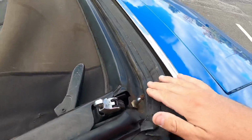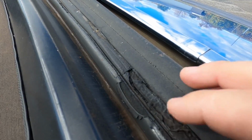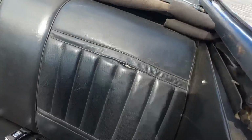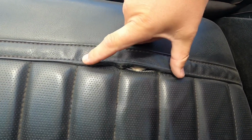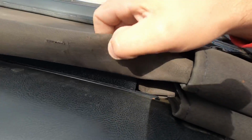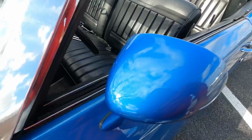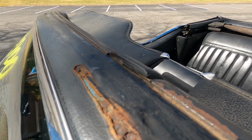The weather stripping on the top is older. It's still soft, but right there in the middle looks a little rough, so it might leak there. It even had a little spot up there. This right here needs to be stitched back. It looks like it's held on both ends there, but the middle is open on your top there. Little scuffs, but it didn't go all the way through. Cracks right here in your mirror. It's that spot there I was talking about.